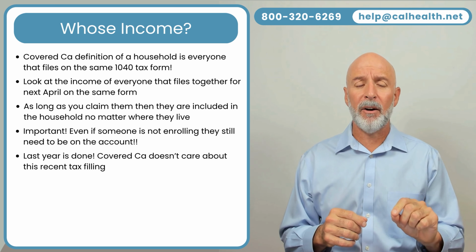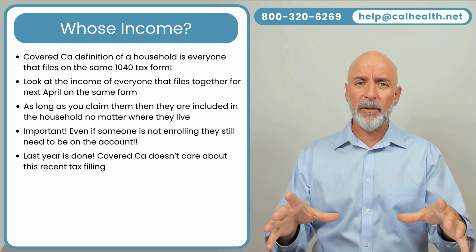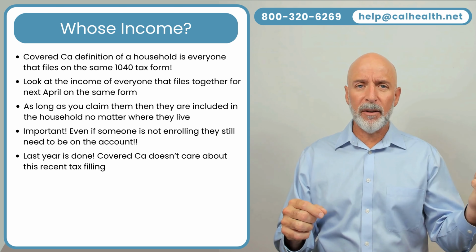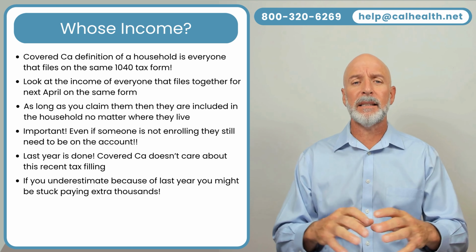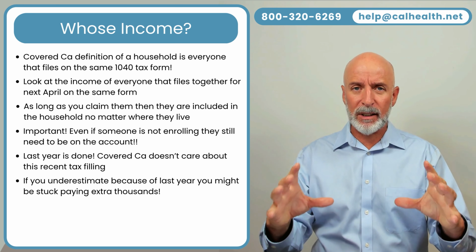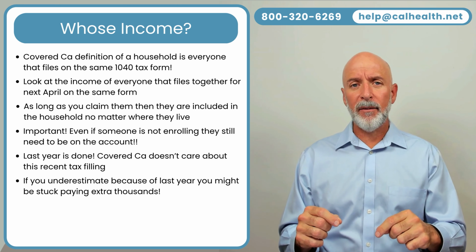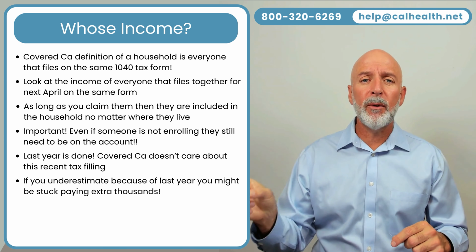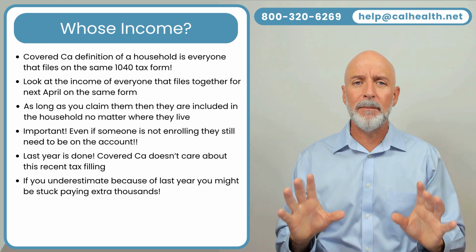They do not care. You can make $30K last year and $100,000 expected for this year, you have to go based on the $100,000. If you go based on the 30, you're going to end up paying a ton of subsidy back when you file taxes because they're looking at this year's income. So I'm sitting here in May 2025. I want to try to estimate my AGI on the April 2026 tax filing. I don't care about last year, the year before, does not matter.